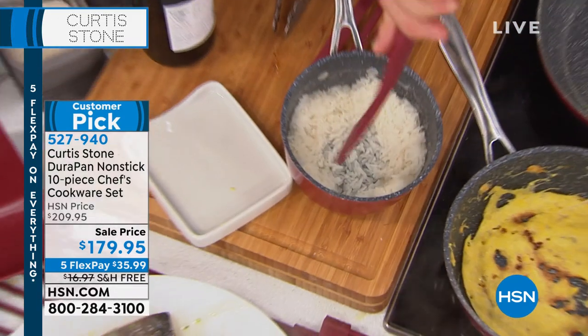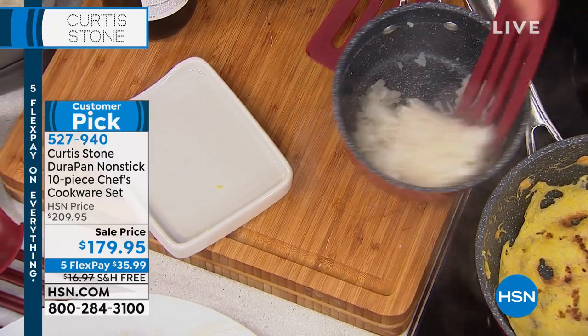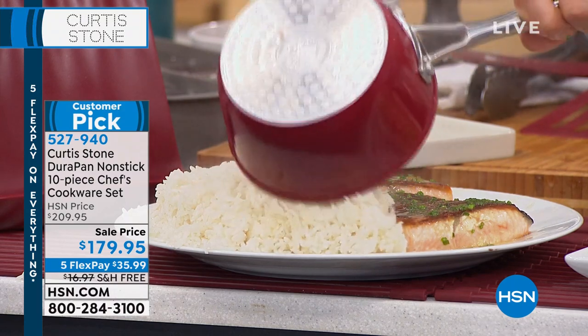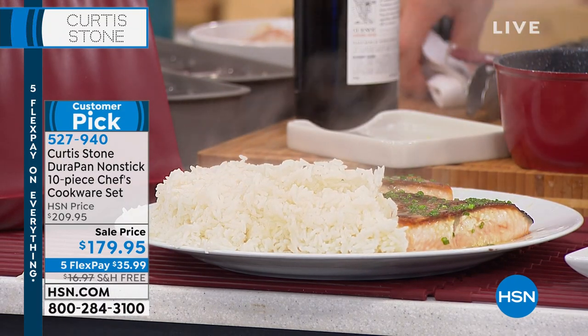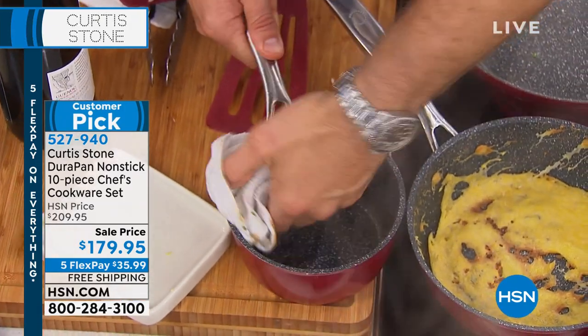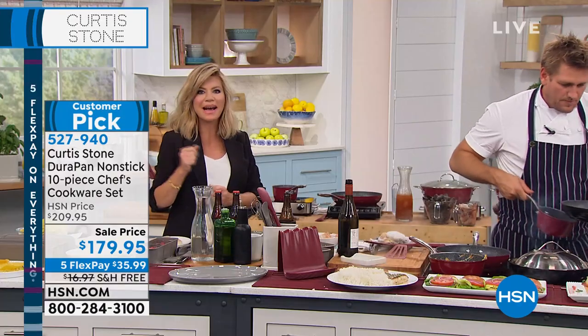When something sticks to the DuraPan or burns in it, it hasn't quite. I wanted to actually stick it on. Obviously, rice is very, very glutinous, and I wanted to burn that on a little bit, but it didn't. So all you would normally be doing is just wiping that out regardless. But if it had burnt, it would have just popped right off as well. Is that gorgeous?